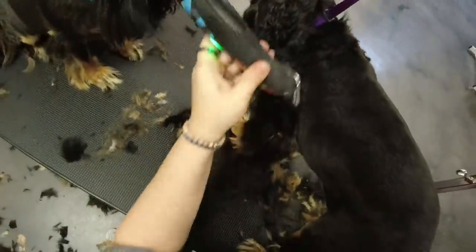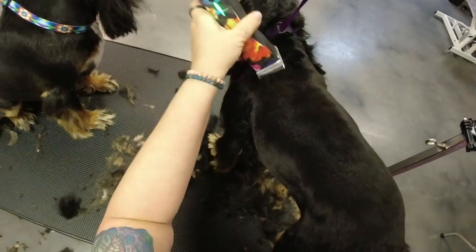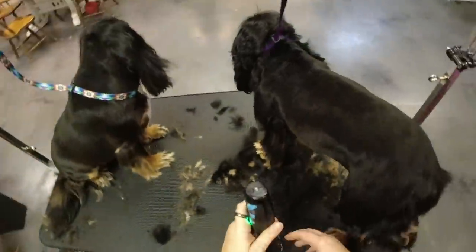Alright. You can see all the bumpies and the waves and where the razor is just not catching those waves and it's leaving marks.